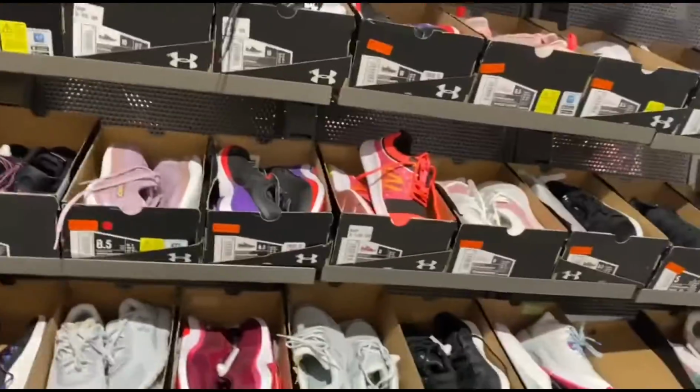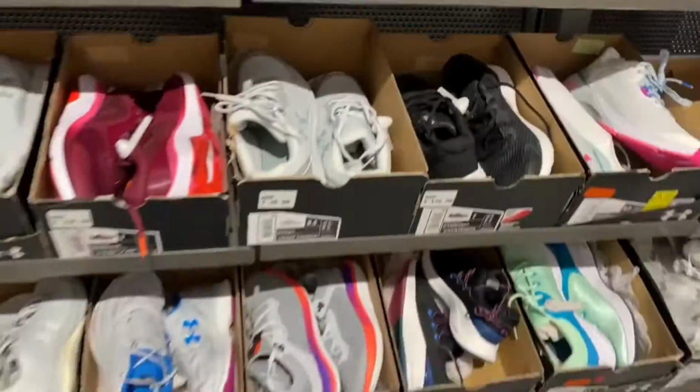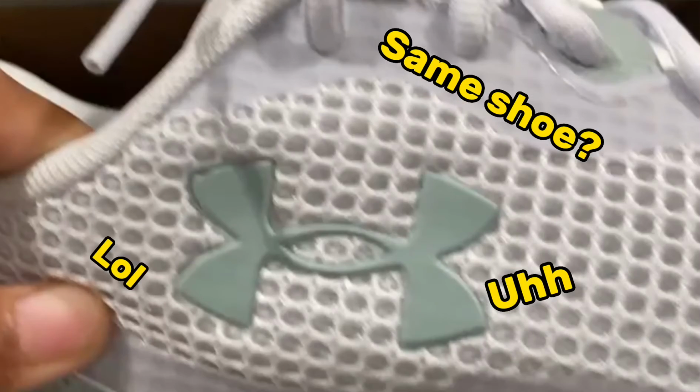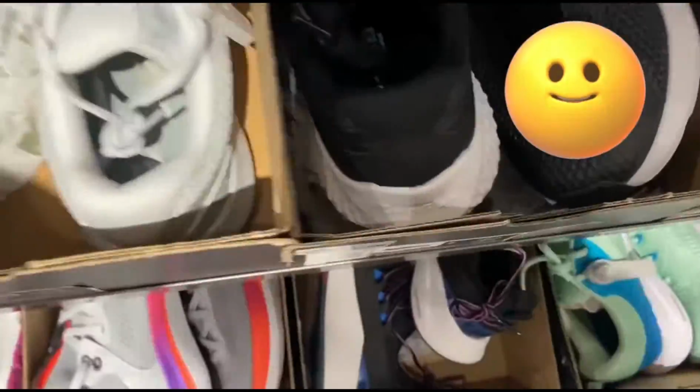If you had to pick one shoe out of all of these, which one would you pick? To be honest, I would pick this one. It just has some... Hold up! Wait a minute! Something ain't right! Colors? Really good design and texture. So yeah.